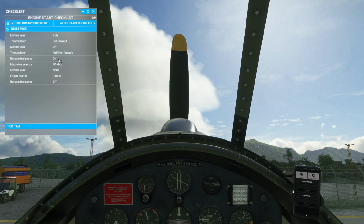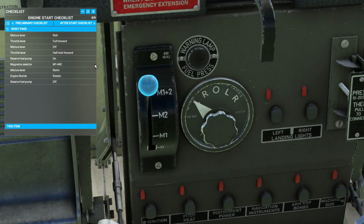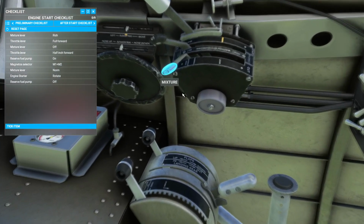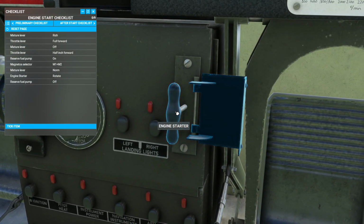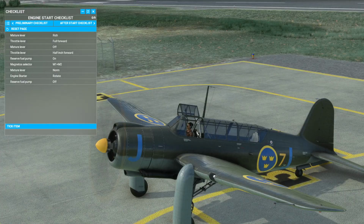We did those already. Throttle lever half inch forward, magnetos to both. There we go. That is already on. Mixture lever to normal. Oh, we have a normal. We actually have normal to move it to normal. There we go. And it just started to rotate. That was a surprisingly easy start.